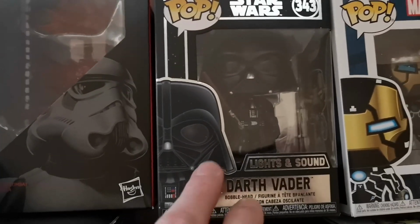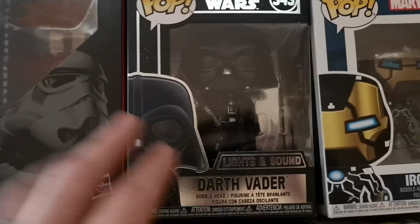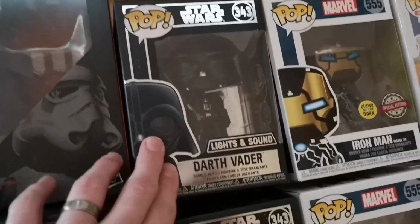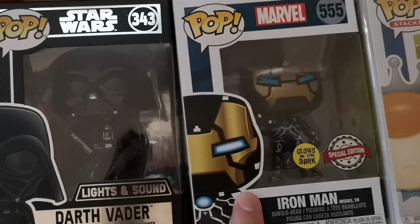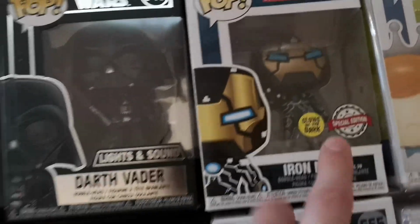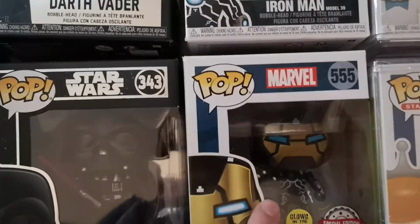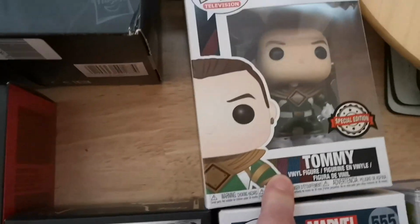So we've got the Darth Vader one, which has lights and sounds, obviously, as you can see. These were $14.99. Again, buy one, get one free. Iron Man, which was, these were £15 a piece. Glow in the Dark Special Edition. I might keep one, I'm not too sure yet. I've got to charge one up with a light and see what it looks like. Tommy the Green Ranger. These were £10 each.